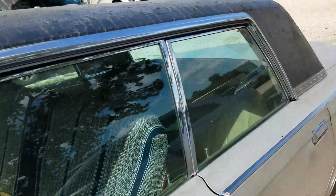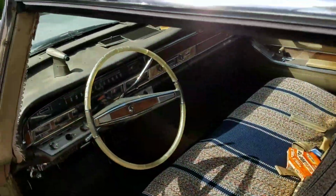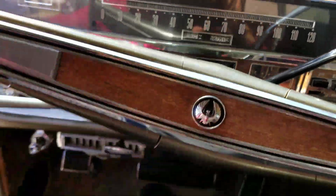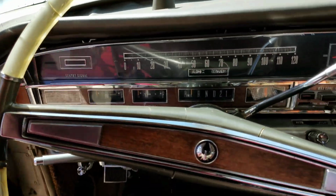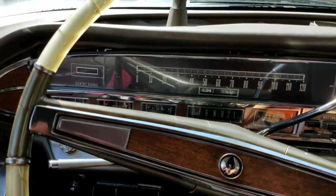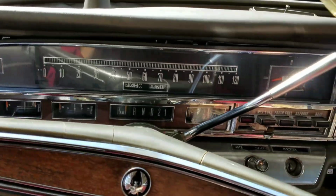The downside to this approach is that if I need to restart the car, I have to go under the hood, and regrettably none of the instrumentation works. I also don't have directional signals. Slight downside to such mishaps.